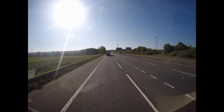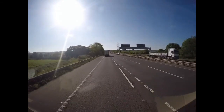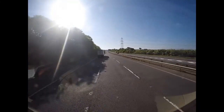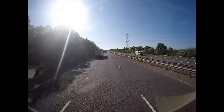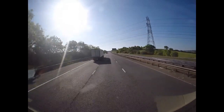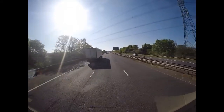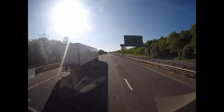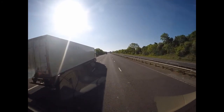The other good thing about this job is that you can stop more or less when you want, really. I'm going to get by these. I don't know why I pulled out here. Yeah, I am. I'm sort of creeping up on them a bit. Flat out and I'm empty, so we want the M4, which I think is this lane anyway.